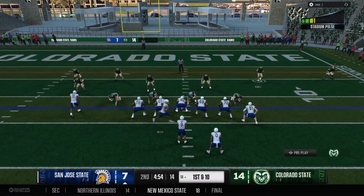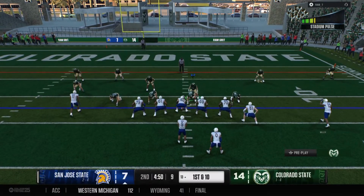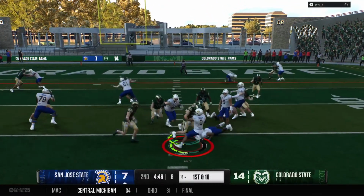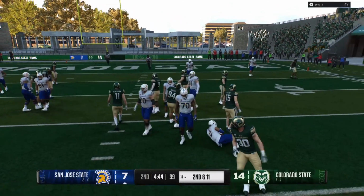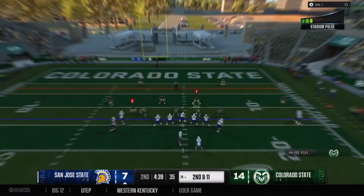Wide receiver now comes in motion. They'll run it from the gun. They bring him down, and he's going to lose a yard on that one. It'll be second down, and remember, they can pick up a first without scoring.